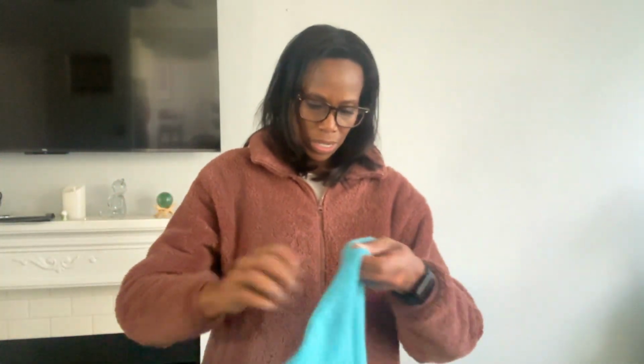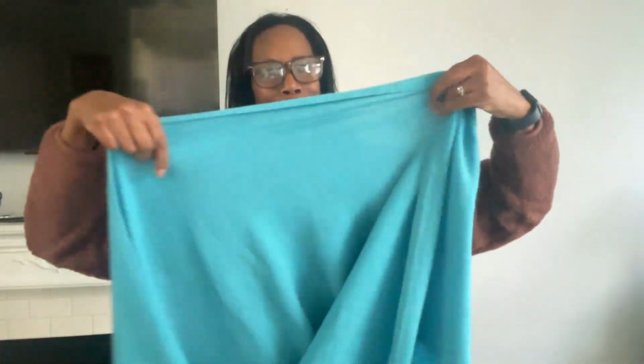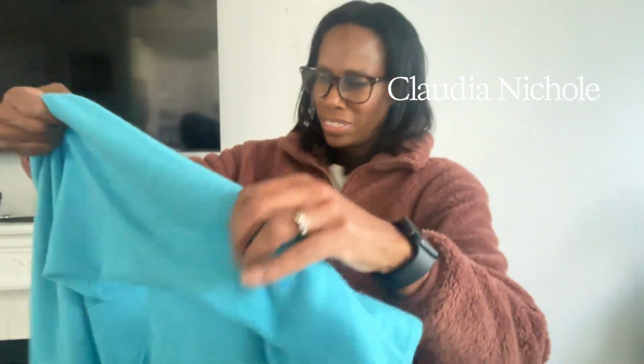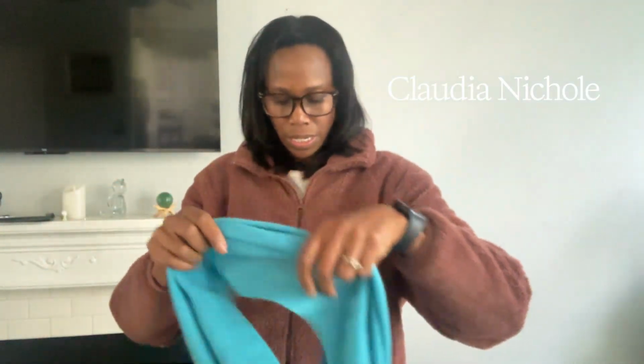What is this? Okay, what this is. Oh, there's a tag. Oop, the tag is ripping off. Claudia Nicole cashmere. And I don't know, is this tied, or maybe this is like, what's it called when you put this over, like a poncho kind of a thing. Yeah, that's what this is. Okay, yeah, that's nice.